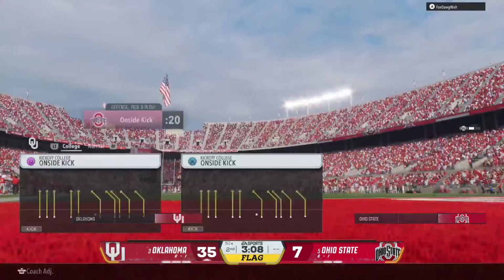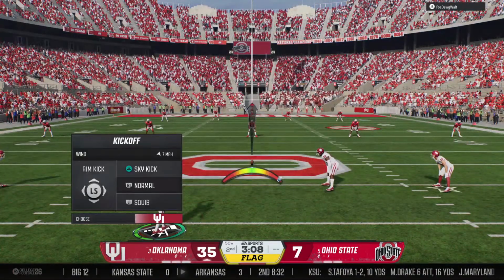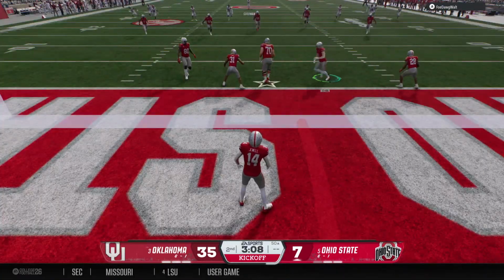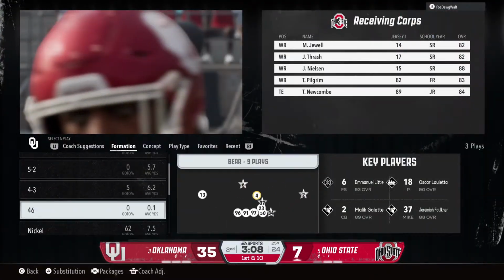PAT is good. They slammed into the kicker, and penalty markers are down. So after putting up the touchdown, the kickoff team is out there to boot it away. That's a deep kickoff, hammered out the back of the end zone for a touchback.